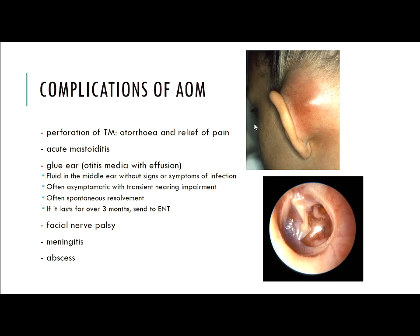Acute mastoiditis is bad, that's what this is, and it's when the infection gets into the mastoid, and they probably need surgery. Glue ear: if you get recurrent otitis media, you get a build-up of fluid, but it's not infected anymore, and the problem is that you lose your hearing in that ear for a while. If children have this a lot, and it happens a lot in Aboriginal populations, unfortunately, they can't hear properly and so they don't learn properly, and then they have slowed speech and language development because of this, so that's why it needs treating.